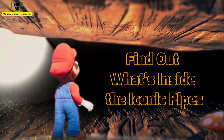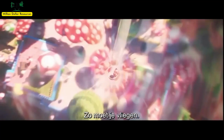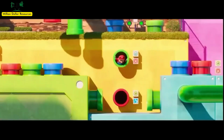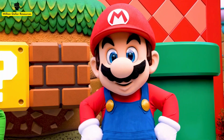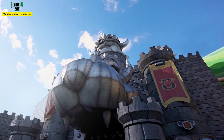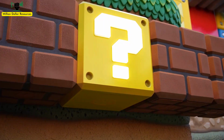Number 5. Find out what's inside the iconic pipes. One of the coolest things about Super Nintendo World is the level of detail that's been put into recreating the world of the games. For example, the park features life-sized versions of the iconic green pipes that you can actually walk through, just like in the game. And there are hidden Easter eggs and secrets scattered throughout the park for fans to discover.